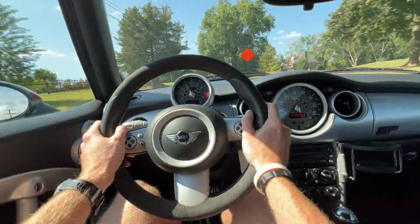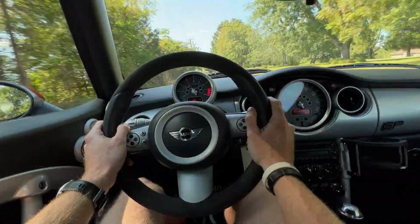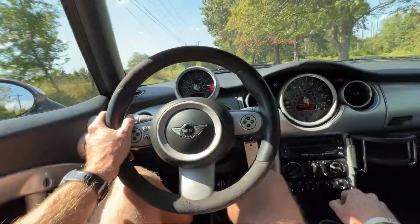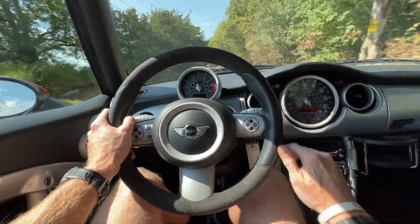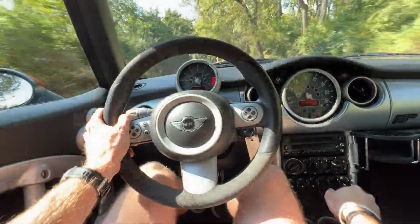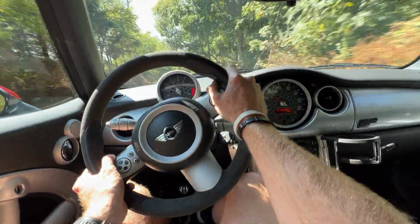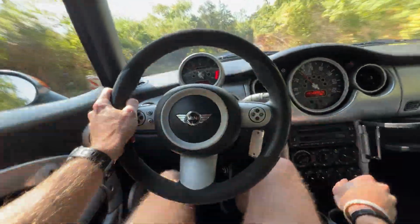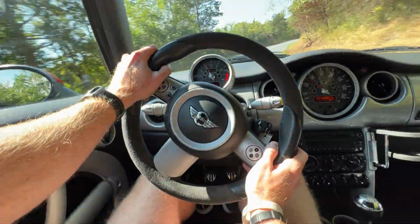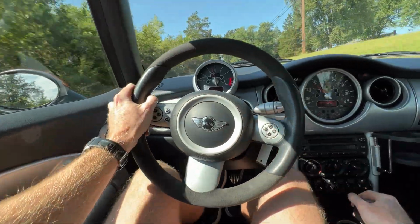Now, this car might not be the most practical of the hot hatch market, given that there are no rear seats, and it's a little tighter and more rigid than, say, a GTI or something like that. But the distillation of what a hot hatch is supposed to be is exactly what this car is.